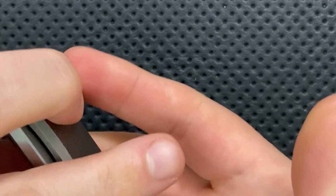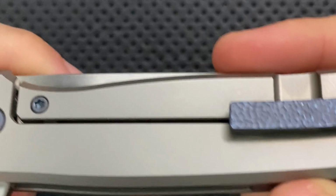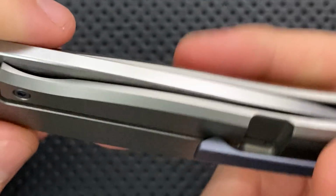So I like this texture, and I think it's a very good mix of having a little gription to it, but without feeling too grippy, without feeling too strong, without feeling, frankly, unpleasant. So that's good. Next thing, I gotta say, this guy has a very, very nice set of chamfers.